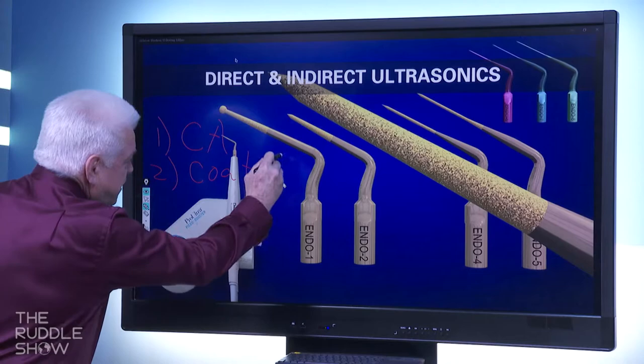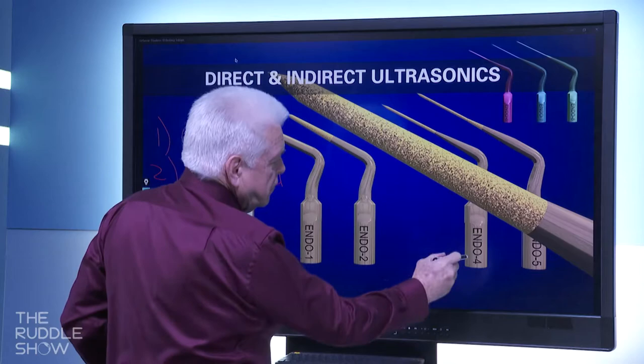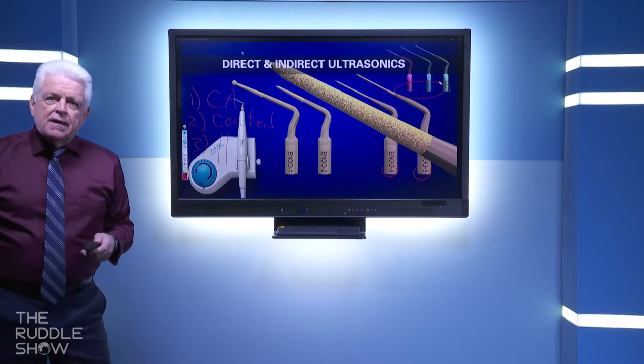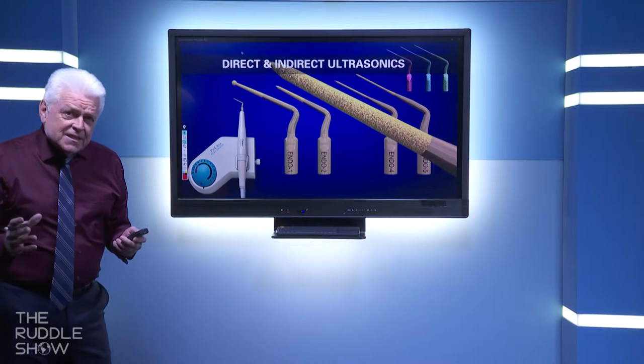They could actually cut more efficiently. And the third thing is they were pretty much parallel. This one is tapered, but as you get down to the 4, the 5, and the 6, 7, and 8, these are pretty much the first ones in the world that were parallel. So if we drop them in a canal, you could have a line of sight alongside the instrument so you could see the tip of the instrument engaging and working. That's just a little bit about that. So we'll use ultrasonics on buildups and cores that are hiding the silver point, entombed inside. And then we'll use indirect ultrasonics.